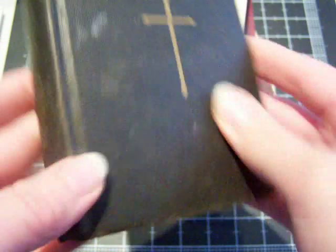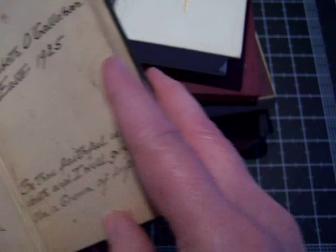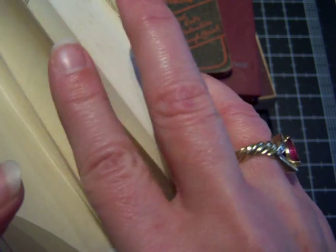This is, let's see, the Daily Sacrifice of the Mass. I don't know what year this is from. 1952. The Practice of Religion. It says 1925. Another little prayer book, probably from the 40s or 50s.